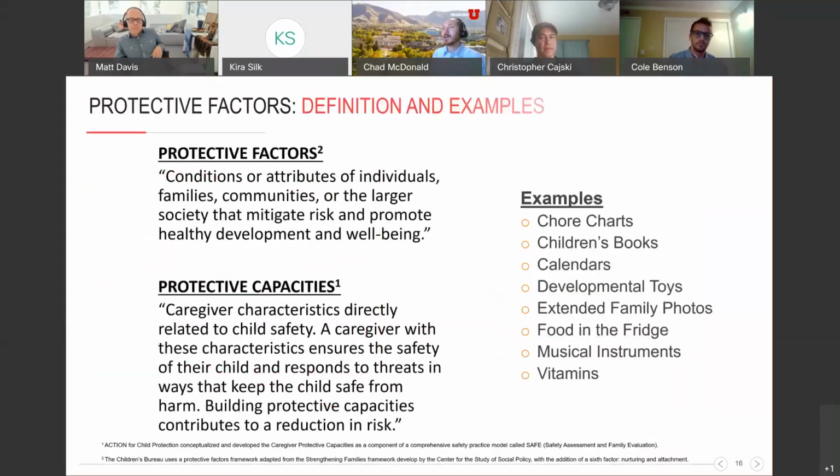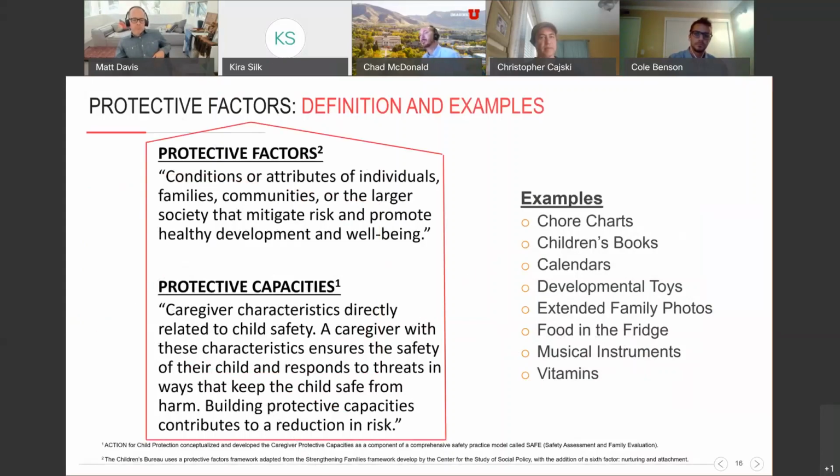All right. And as you might have noticed, while we recognize protective factors and protective capacities are two very distinct ideas, and even in the literature, many of you are probably familiar with the protective factors framework as conditions or attributes of individuals, families, communities, a larger society that mitigate risk and promote healthy development and well-being. There are six on the Children's Bureau's. There's some resources that we link to down there that we take from the Children's Bureau to guide us in this. For purpose of this, you'll notice they're both boxed together, protective factors and protective capacities.